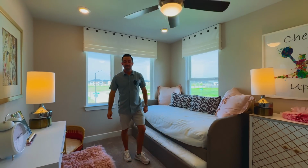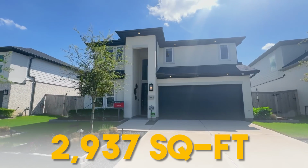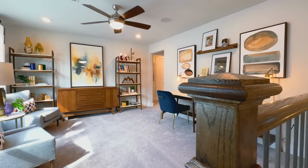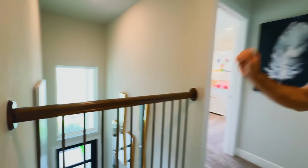So tell me what you guys think about this one. This one's 2,900 square feet. It's a 5-bedroom home. It's got the office, the media room, and the game room, and you even have this nice, cool little overlook to the downstairs.